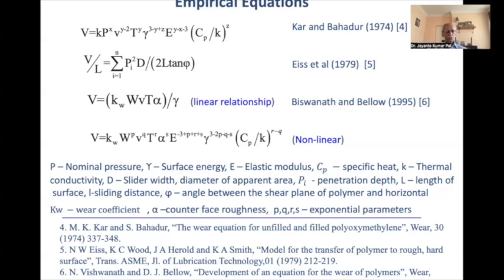They also came up with a nonlinear equation, which is V is equal to KW W to the power P V to the power Q T to the power T alpha to the power S e to the power minus 3 plus P plus R plus S and gamma to the power 3 minus 2P minus Q minus A, and then multiplied by Cp by K. Cp by K was also introduced to the power R minus Q. This component was also introduced by Bahadur.